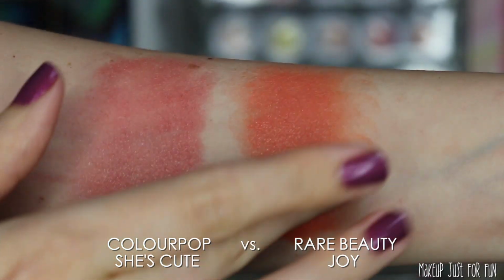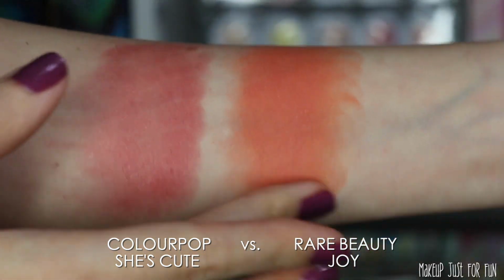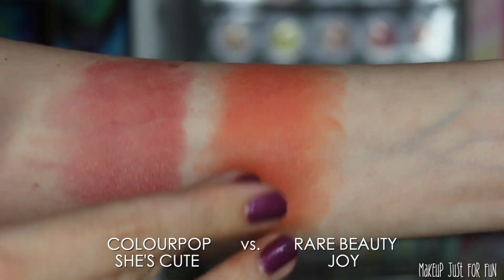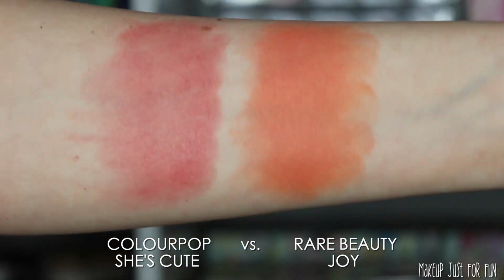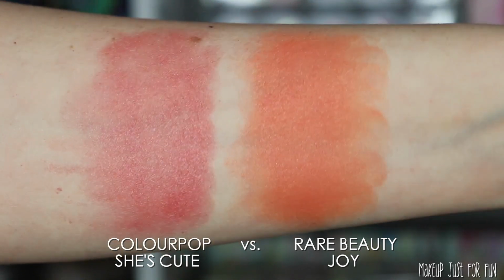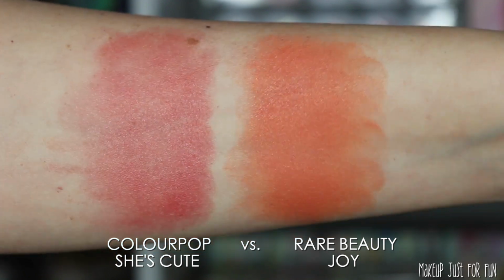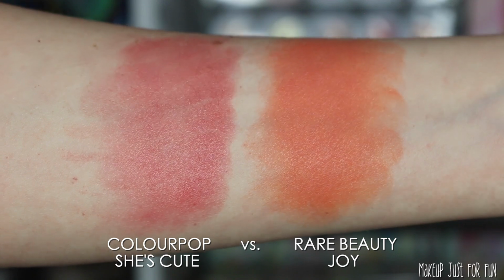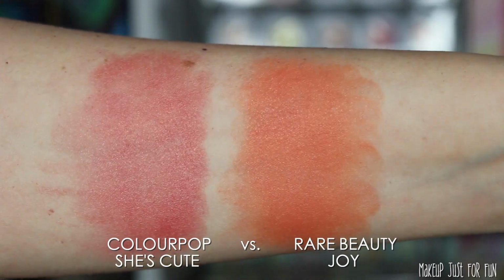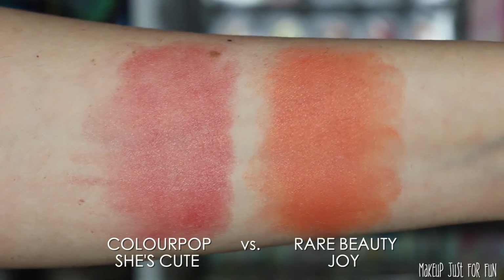So both are good. Both have an impressive wear time. I've worn them both for many, many hours with no issues. It just depends on what you're looking for. Are you looking to put one dot, blend it out, wear that, good to go? Then Rare Beauty is probably more what you're looking for. If you want something that you can layer, manipulate, mix, where sometimes sheared out, sometimes built up, then the ColourPop one may be more your speed. But at the end of the day, both are good.